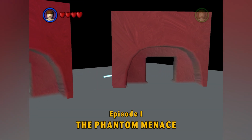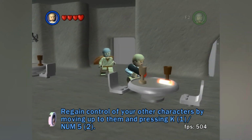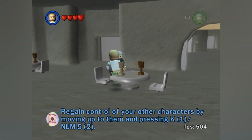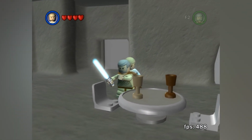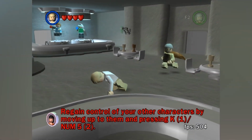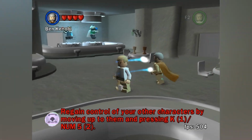Okay, now moving on to the next bit of footage. This is a prototype for LEGO Star Wars 2, the original trilogy, released in 2006. This is the earliest version of the hub we know of, and this was more fittingly found in the game files for LEGO Star Wars 2 rather than Narnia 2. And there's just another thing I want to note here.